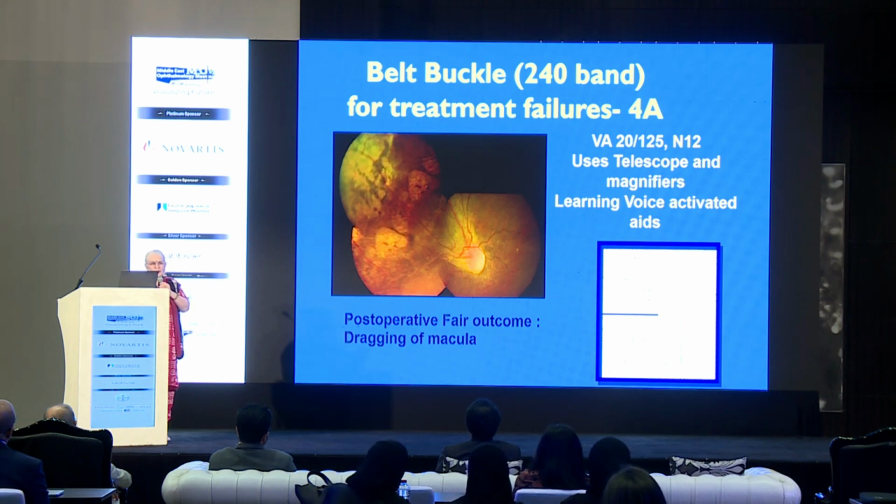So most of these belt buckles you put there around the equator, and if you have seen how your grandmother used to wrap a wool ball, you cannot wrap a wool ball right at the equator. You have to make it oblique. So here also, because the traction would be more posterior temporally usually, rarely it is in other quadrants, but mostly it's a temporal traction which is posterior. So you put it posterior to the equator on the temporal side and a little anterior to the equator on the nasal side. And there's a controversy whether this should be released or removed.